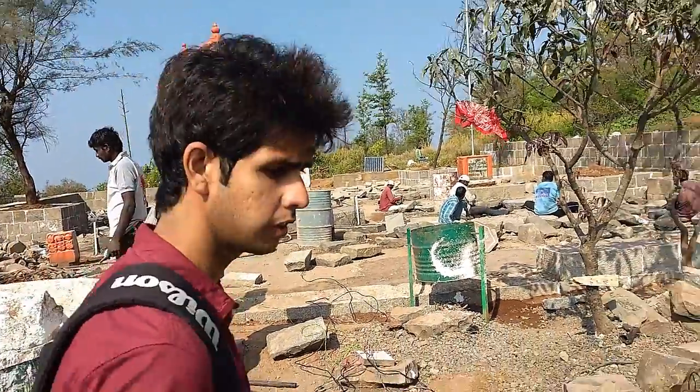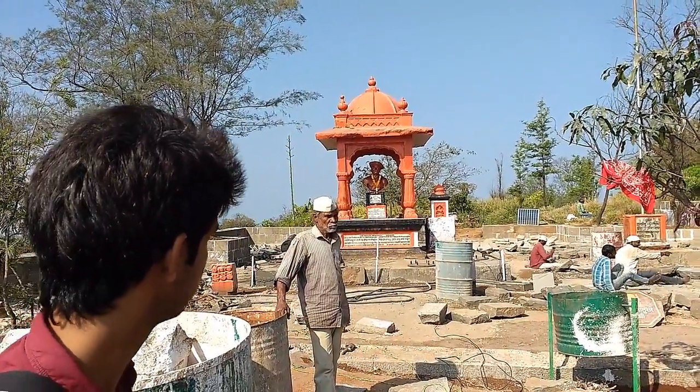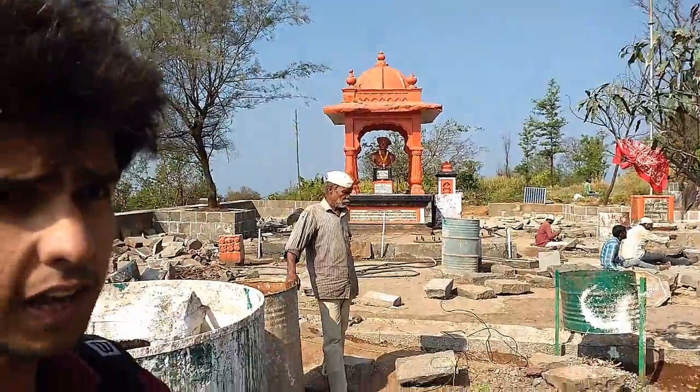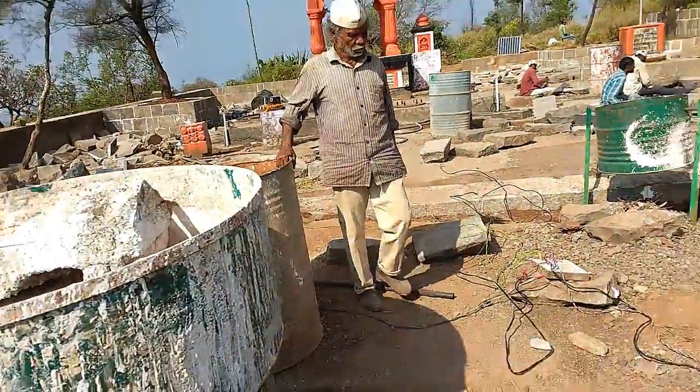So you can see the bust of Tanaji. That is how he would look. The guy with the great mustache. Okay, I'll try and see if I can go a bit inside. I'll seek permission of the person.